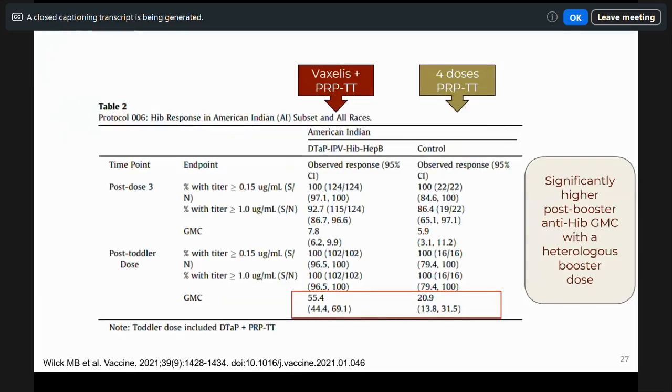Next slide, please. These are data from a pre-licensure study of Vaxelis that included a cohort of American Indian infants. The post-booster GMCs are shown in the very bottom row outlined in red. Children who received a primary series of Vaxelis followed by a booster with PRP-T had significantly higher post-booster GMCs of 55.4 compared to 20.9 in children who had received a primary series of PRP-T followed by a booster with the same conjugate.